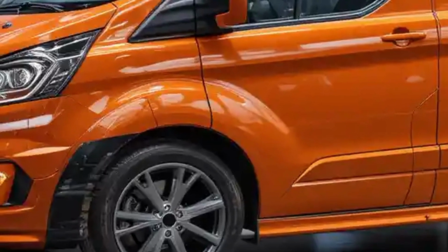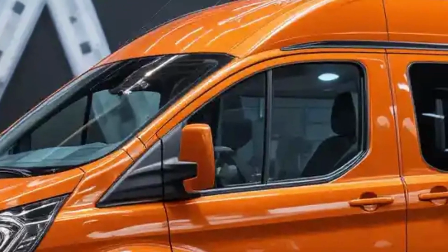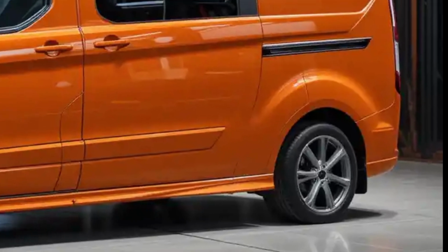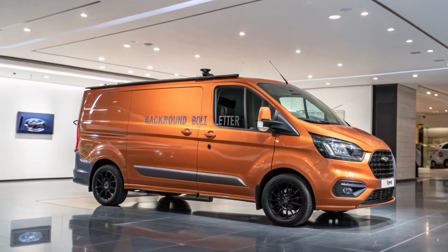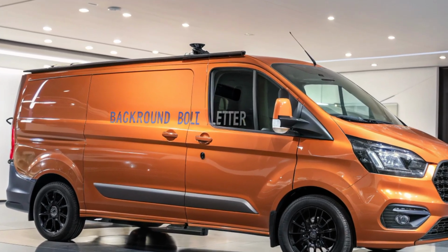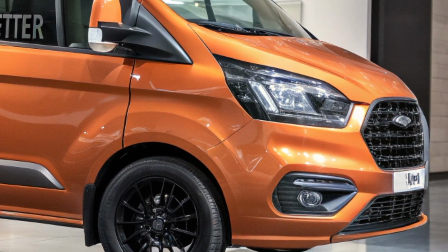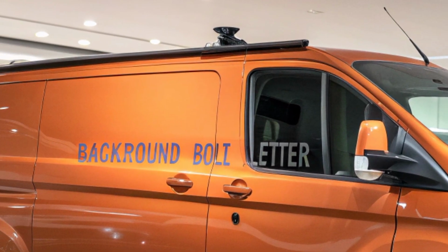Performance-wise, the Ford Transit Custom is smooth and responsive, with a range of diesel and hybrid engine options that offer great fuel economy without sacrificing power. The driving experience feels solid, and the cabin is modern, featuring tech like Sync 3 infotainment, adaptive cruise control, and parking sensors that make handling a breeze. It's a commercial van at its core, but Ford has made it feel surprisingly car-like, especially in newer models.